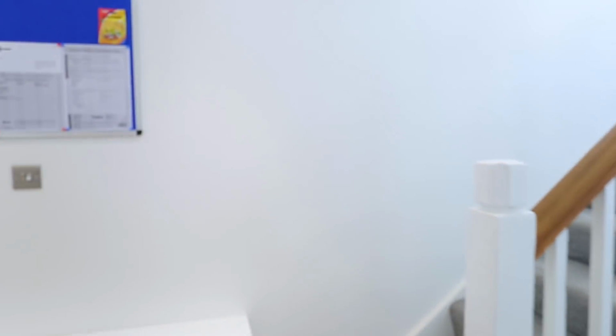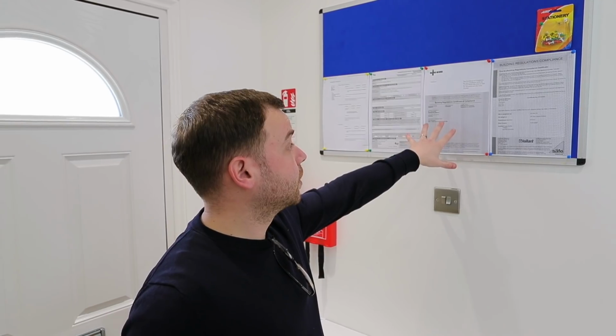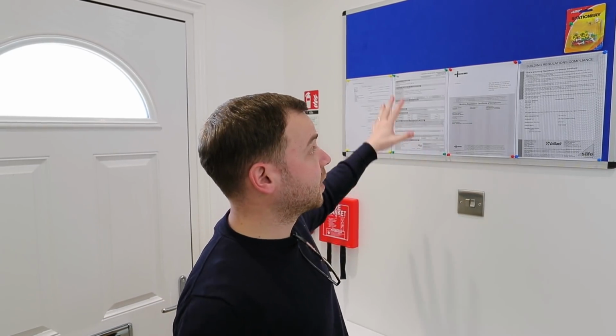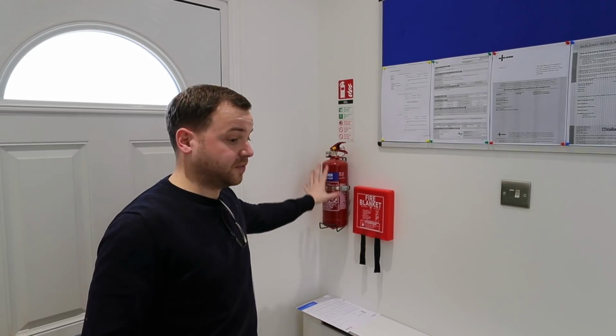Right, you'll notice that there's a notice board. This is not ready yet, but what I like to do to make sure the tenants feel comfortable with the property is that I will put things like gas safety certificates, EPCs, electrical installation certificates. I've even got details of when the bin collections are outside, just to make things nice and easy for the tenants so they're comfortable, and if there's any notices or emergency contacts, that's all on the wall so people can feel comfortable. You've also got fire blanket and extinguisher. This is just a form of protection and just to make sure that people are safe.